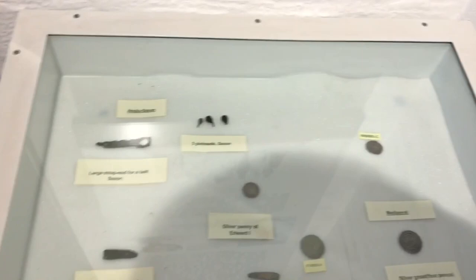Fantastic. So this, guys, is the prison exercise yard. Pretty grim. Oh, horse brass. I got horse brass up on the wall now. This is the exercise yard itself.